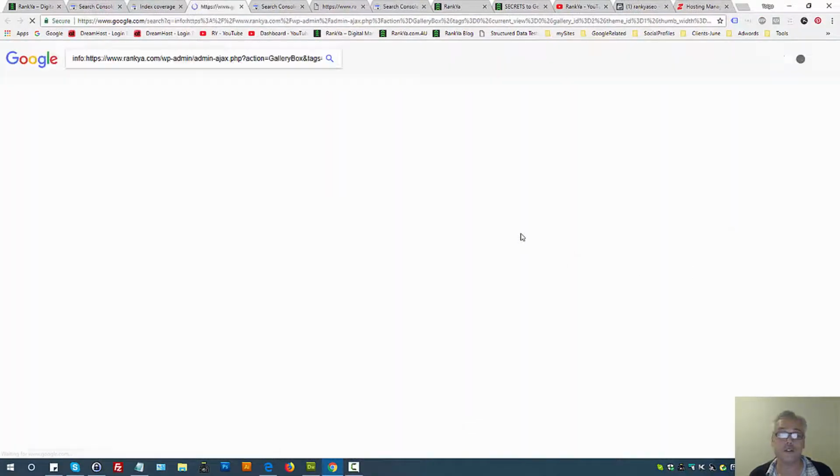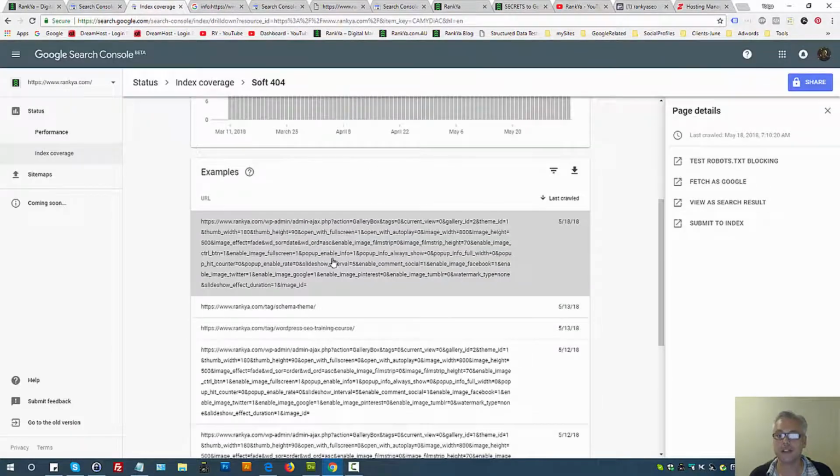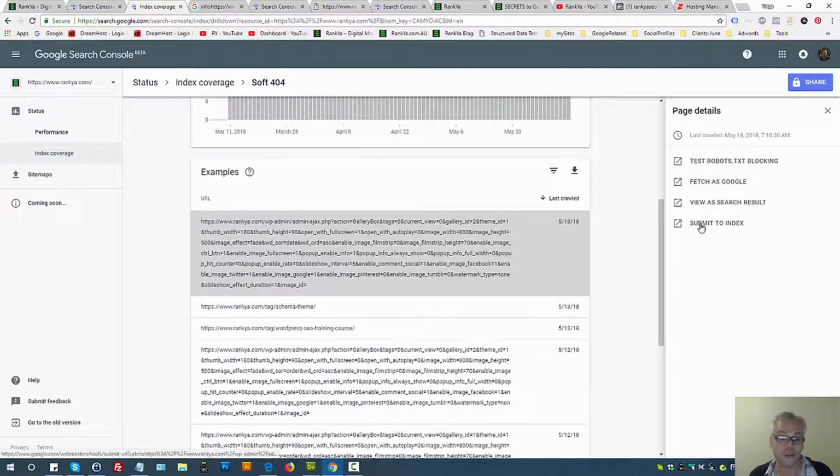Then go view search results. And here, as far as Google is concerned, it's not in Google's index, because for a funny URL like this, it shouldn't be in Google's index. So now I can be confident, and I should not submit to index, not this URL. Instead, I have two different options.